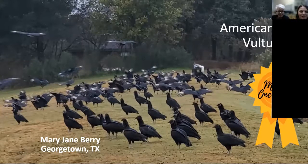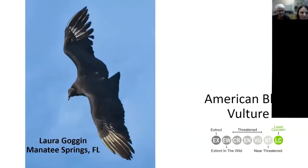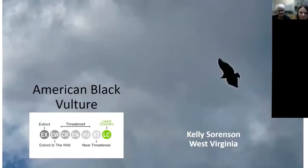So many. Look at them and their little fuzzy necks. I love those guys. And it's really cool because it looks like the tips of their feathers have the white on them from above, which is very unique as well. They sure do. More Texas. We got a lot of Texan black vultures. Florida, yep, the southern states. And they almost look, go back to that one, please.